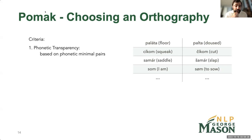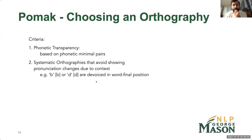Or you can see that in the second row, Sicom versus Chicom. Again, the only difference is the first letter. We wanted this to be distinguishable in the orthography, and you see a bunch of other examples further down. So the next thing is that we wanted the orthography to avoid showing pronunciation changes due to context, and I'll show you what I mean.